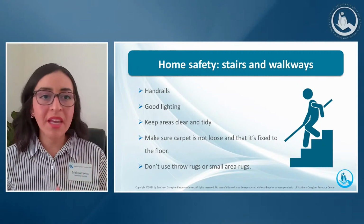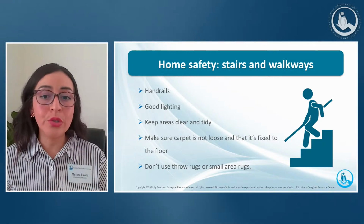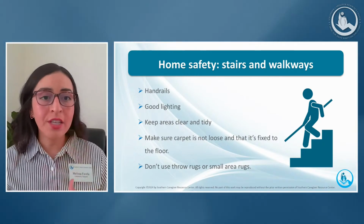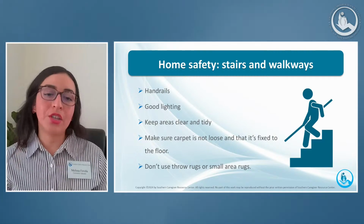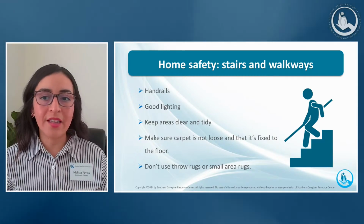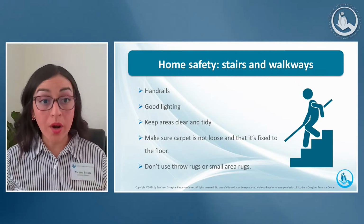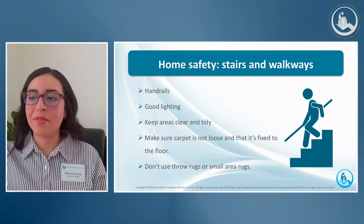Again, making sure that areas are clean, they're tidy, that the carpet isn't loose, and that if we are using rugs, that they're secured, and really that we're very careful in choosing which ones they are and where they're going. Next slide, please.